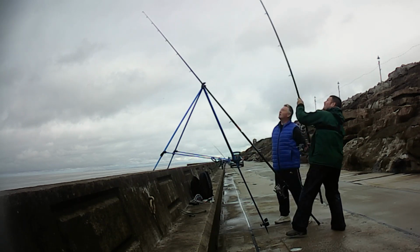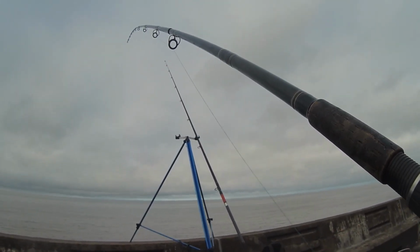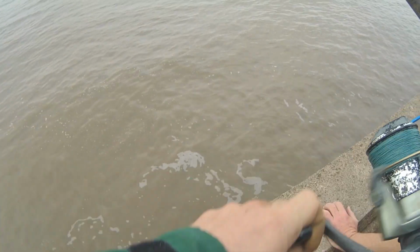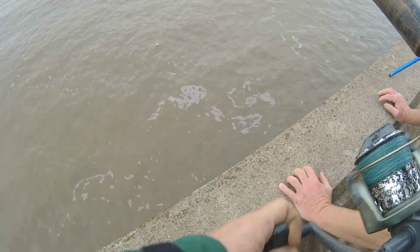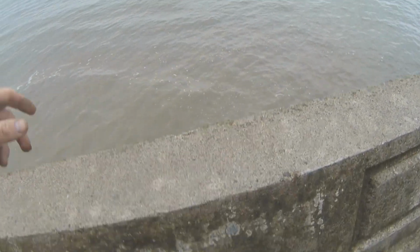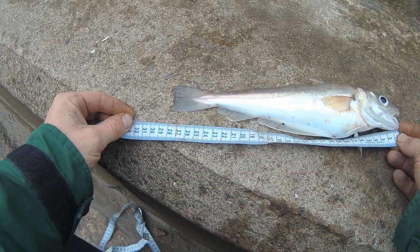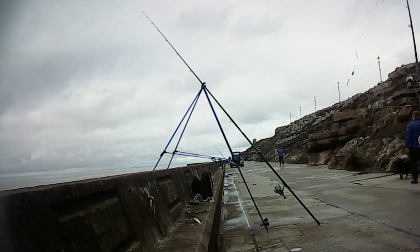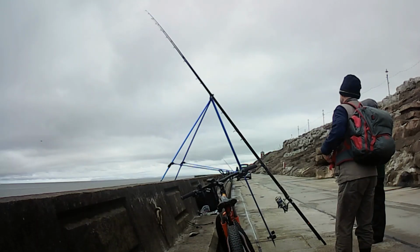After about a biteless hour, I decided to take the rod out mid distance and punch that one out a bit further up onto the sandbank, and this paid off. Within about 10 minutes I managed to pick up my first bite. And not unsurprisingly, for a tide and weather condition like this, especially at this time of year, it was a whiting that came in. This little whiting measured in at about 28 centimeters and weighed 7 ounces, but unfortunately he was fairly deep hooked and didn't survive the unhooking process, so he came home with me.